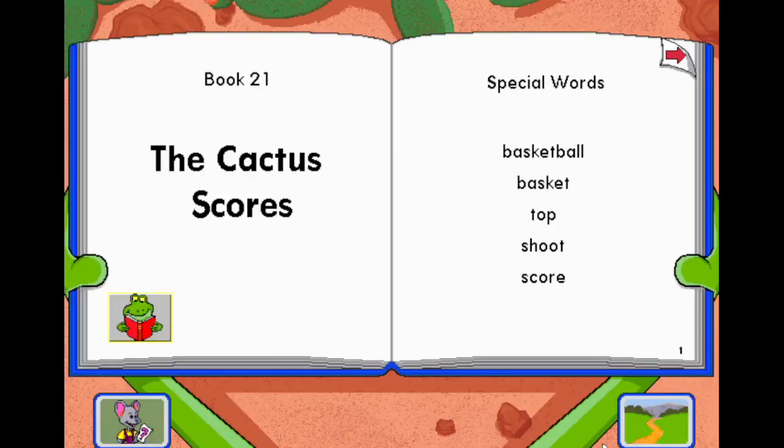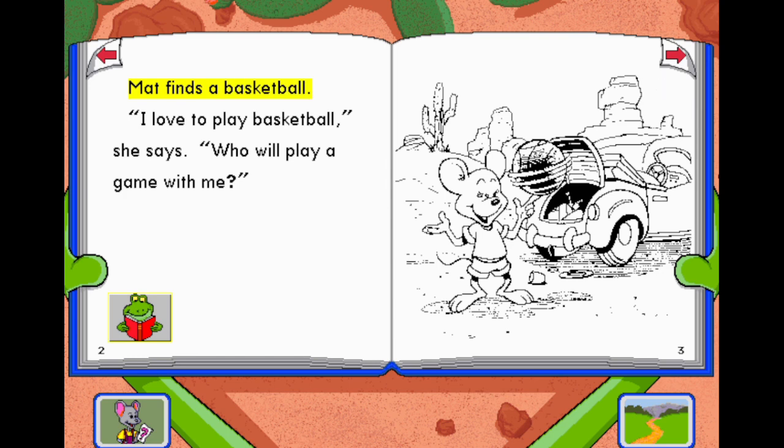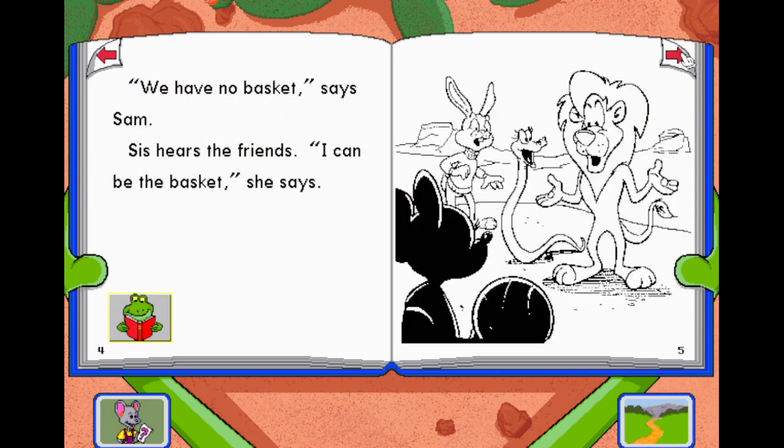Book 21. The Cactus Scores. Find out how a cactus can score in basketball. Special words are basketball, basket, top, shoot, and score. Matt finds a basketball. I love to play basketball, she says. Who will play a game with me? We have no basket, says Sam. Sis hears the friends. I can be the basket, she says.